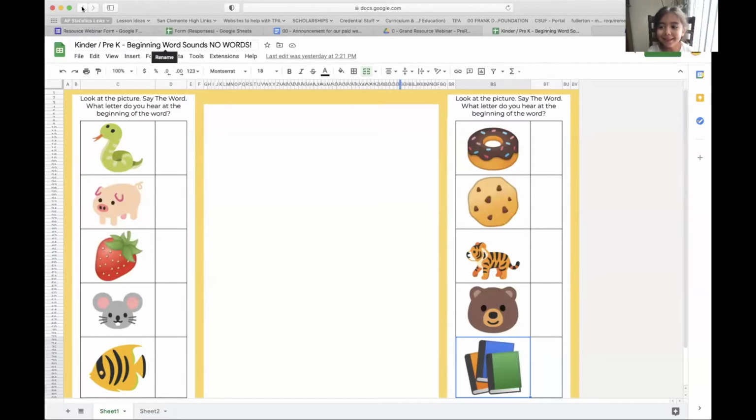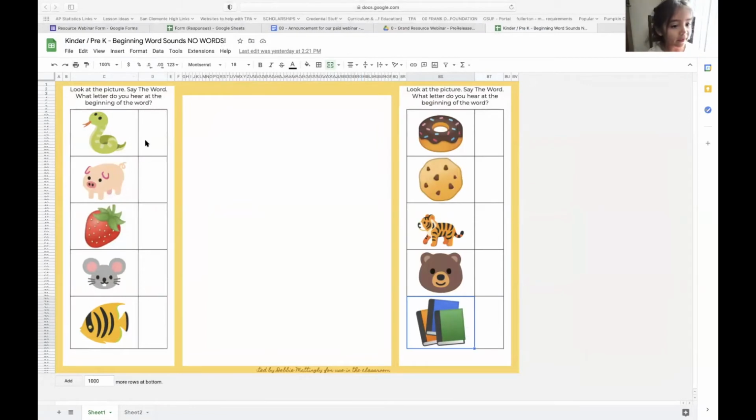Okay. You want to explain what this activity is about? What do you have to do in this activity? Tell your friends. It's about animals and fruit. But what do you have to type? Letters. So it says right here, look at the picture, say the word. What letter do you hear at the beginning of the word? So say the word. What word is that? Snake.